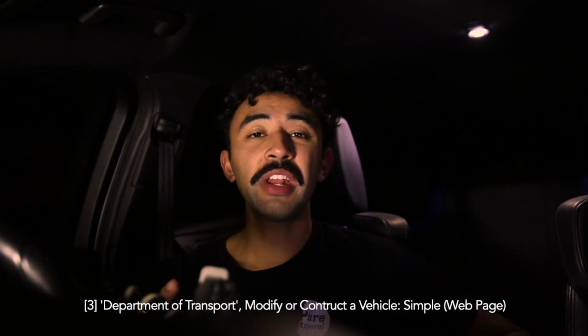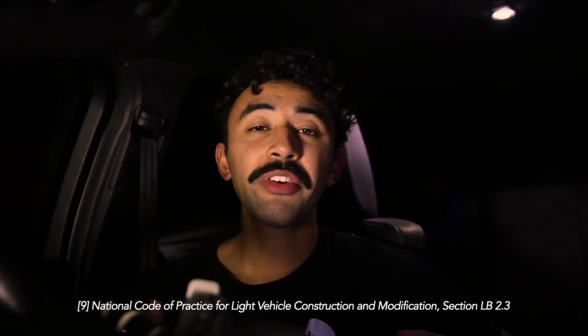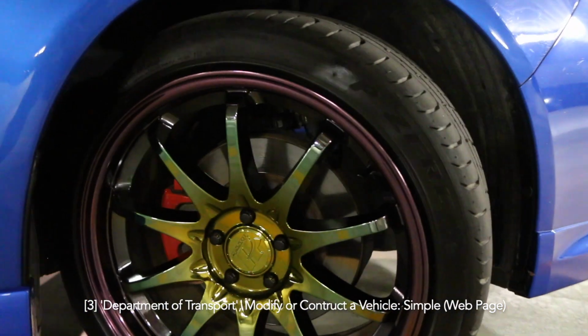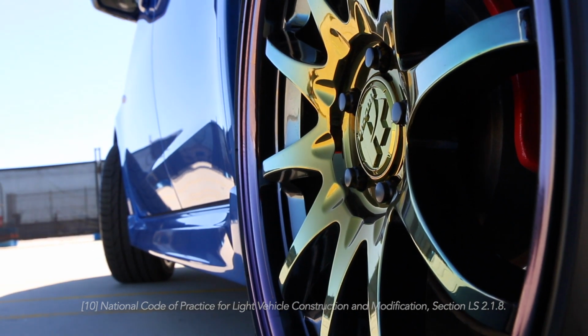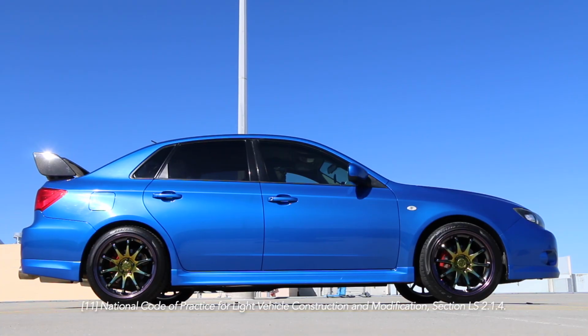If you're thinking about fitting a limited slip differential, you should be okay after an inspection. However, the common practice of welding your differential is definitely not allowed. Fitting adjustable coilovers or any kind of suspension modification that's going to lower the ride height of your vehicle does not need prior approval, but does need to be inspected after you've installed it. It's also important that you maintain at least 2/3 of the original suspension travel in either direction, and that you maintain at least 100 millimeters of ground clearance.